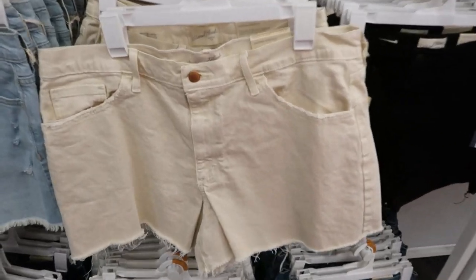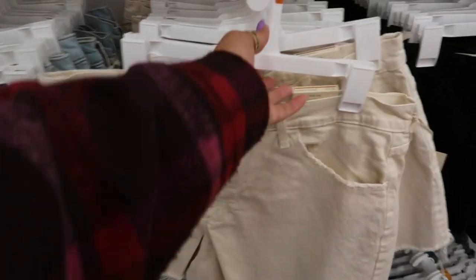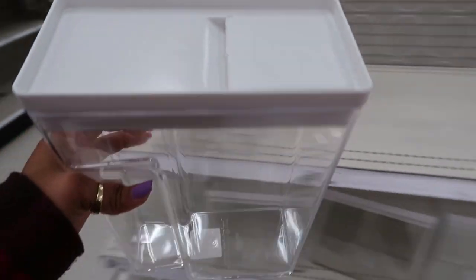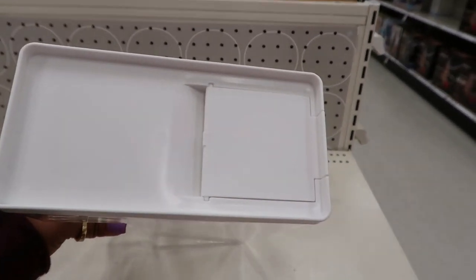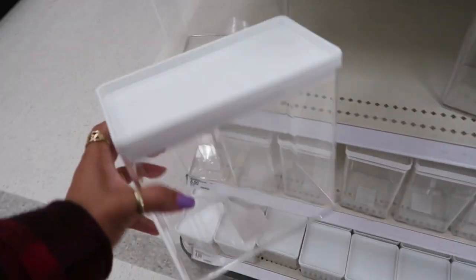I like these vintage stretch jeans right here. Those are 22. 14. This is nice and heavy. By Bright Room. You have the flip top up there, so you can put your cereal in here. Okay, I need two hands for that, but you get the picture. It flips open. It's real heavy. 10 for this one.